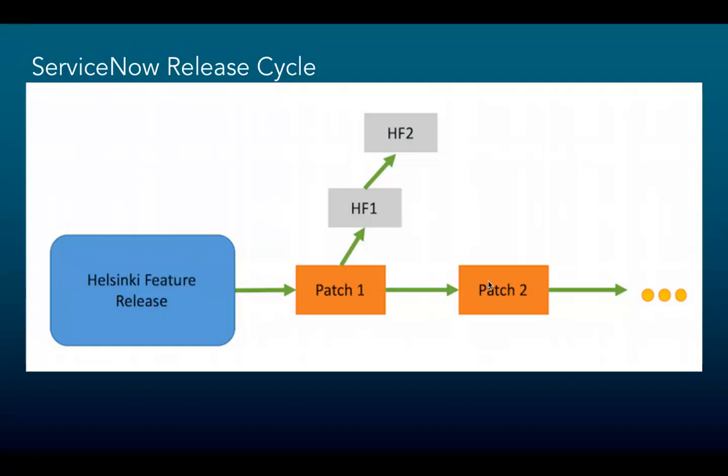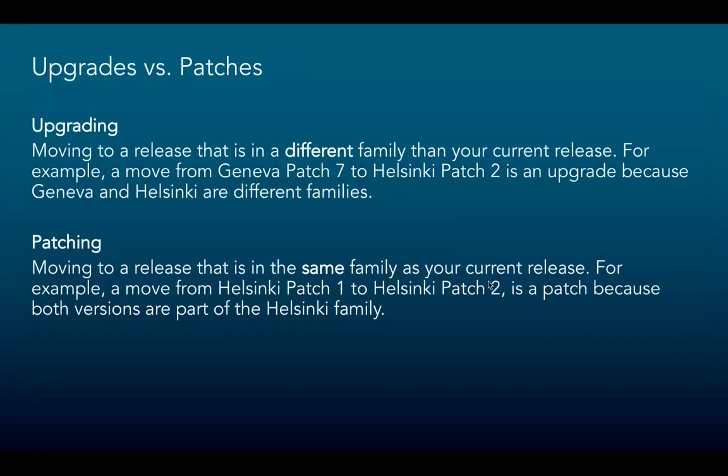So when you're on a feature release and you're somewhere on this chart, you might be on Helsinki patch 2 hotfix 3. Then when you do an upgrade, there are really two kinds of upgrades, and we have a terminology distinction that we make here at ServiceNow, which is very idiosyncratic and arbitrary. But we say you're upgrading when you're moving to a release that's in a different family. So if you're on Geneva and you move to Helsinki, or if you're on Helsinki and you move to London, that's an upgrade because they're different families.